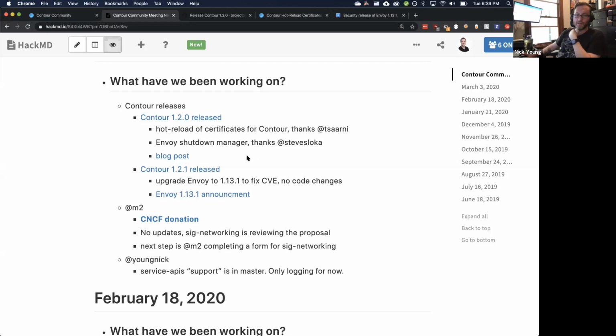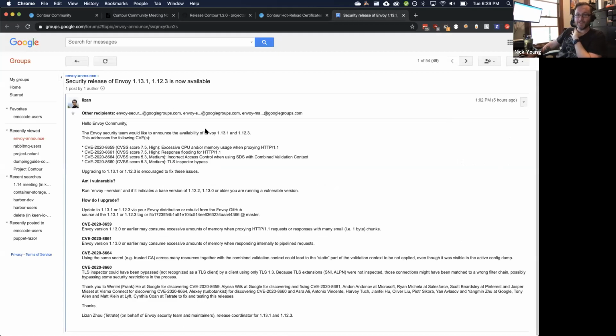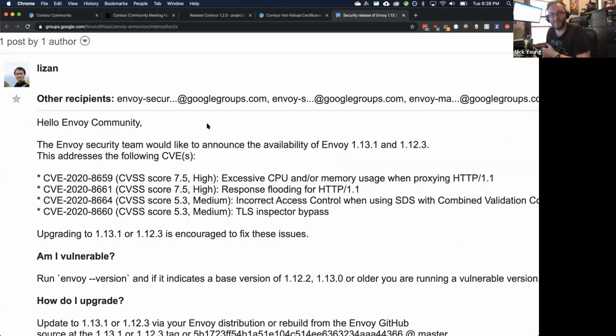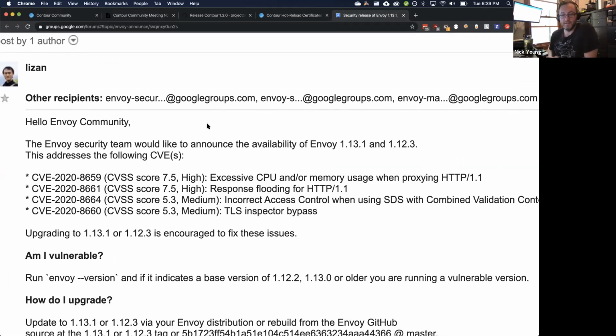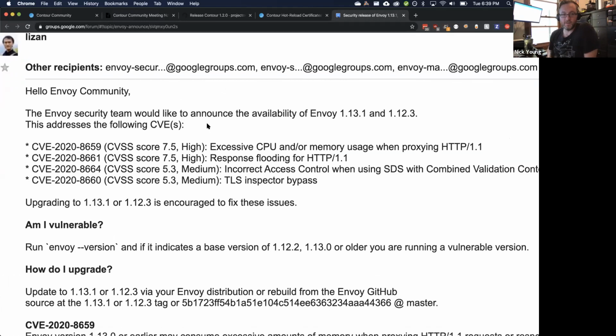Thanks for popping open the thing there, Jonas, to remind me that I forgot to mention release 1.2.1, which is to address these CVEs that you can see on the screen for Envoy. Some of them are highs, so we wanted to make sure that we get this addressed as soon as possible. As always, we need to update Envoy as soon as this comes out because Envoy only supports the most recent version.